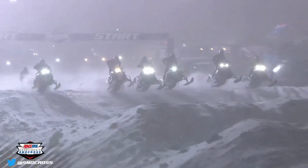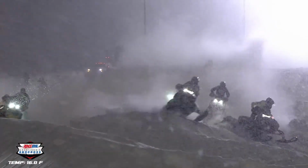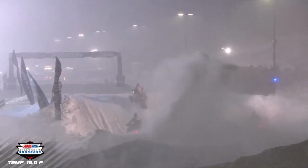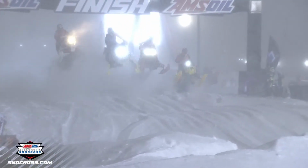Final Pro Light heat here in round 2. Busts over the Skidoo rhythm section. Riley Bester trying to get out in front of the traffic jam as they arc their way up into the corner. Oh, Bester jumped inside, outside, and it looked like somebody got bogged down or stalled at the back of the field as they come charging over the AMSOIL finish line jump.